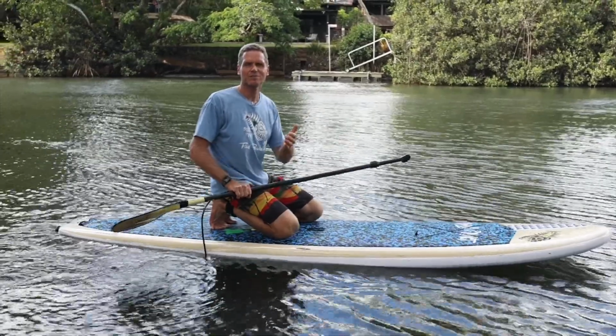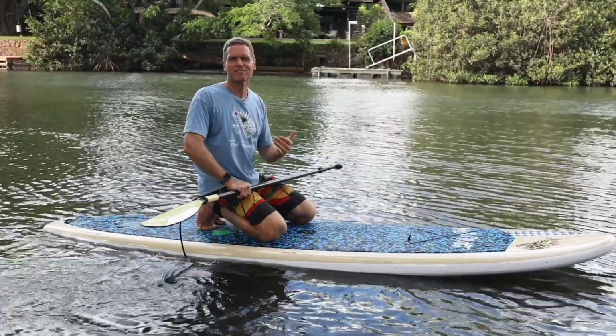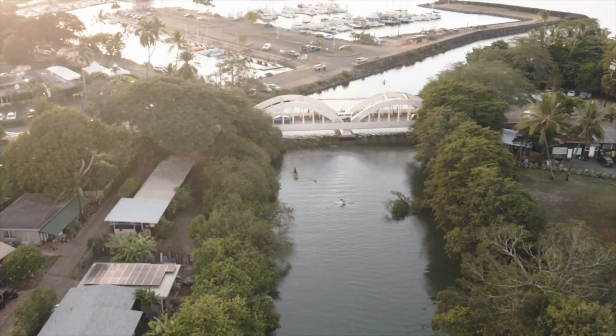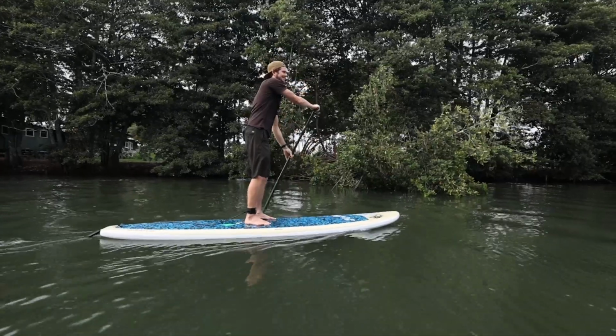All right, so the most important thing to remember is to just have fun and enjoy. Stand-up paddling is great for your body and your mind, so just get out there and do it. Don't worry about it too much. It's always good to just have fun.